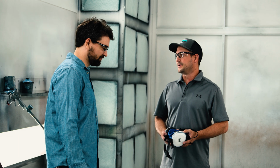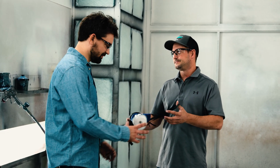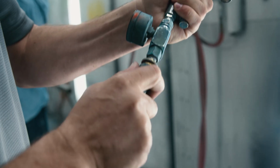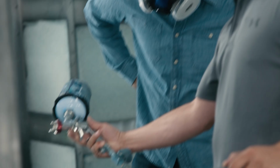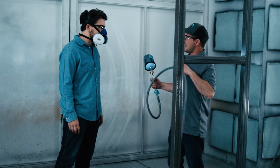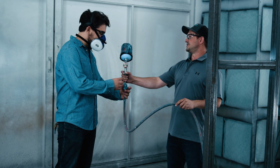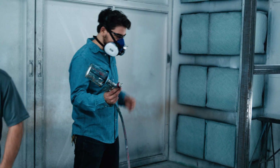Here we are in the paint booth. Let's start off by getting your respirator on, and then I'll show you around the booth. Okay. That gets the air started. Then you can squeeze it. There's 2 stages. You can squeeze a little bit harder and get the paint going. Since I don't have a respirator, I'm gonna let you do the rest. Good luck, buddy. Thank you.